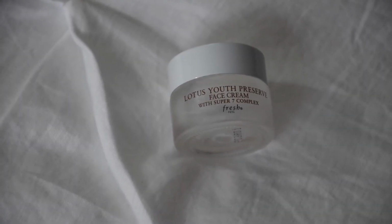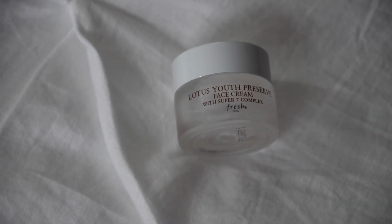Second thing, now this is a small container of this, but it's going to be the Lotus Youth Preserve Face Cream. Now I got this for Christmas. Clearly it's taking me a while to finish it. I love Fresh as a brand, and this really impressed me, so much so that I went out and actually bought the full size. And again, it's not super expensive. It's one of those moisturizers you can use in the daytime and in the nighttime, which I think is great because you kind of save your money that way a little bit.